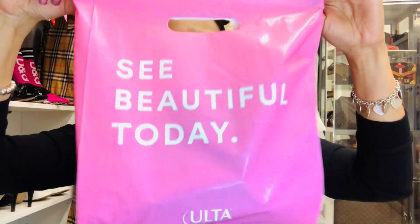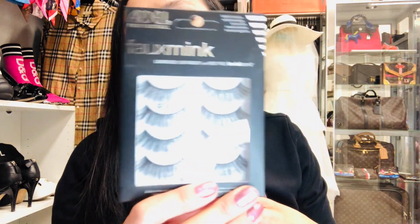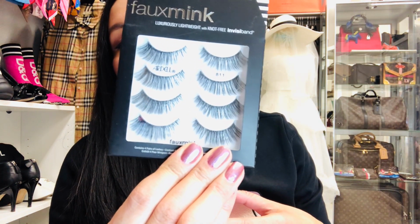Okay, so without further ado, like I said, I am going to unbox my Ulta Beauty purchases for today. And so we are going to see what are the items that I bought. Okay, let's get started. So this is a small Ulta Beauty plastic bag, and inside we have a package of Ardell false lashes, and some receipts here.